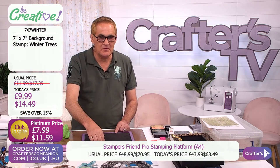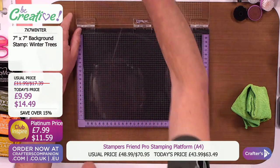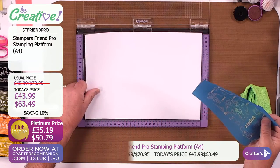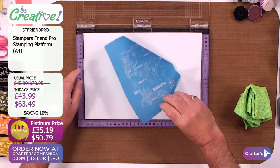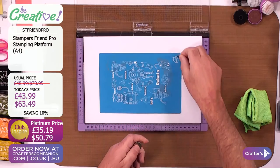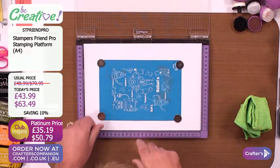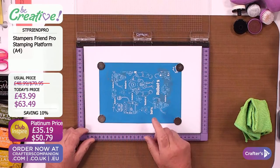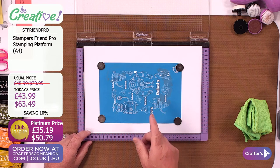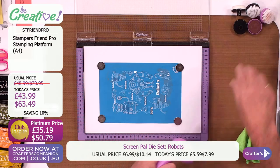So, what do we do? We remove the foam pad, we don't need that. We take our piece of card, I'm going to put that on the bottom like that. I'm going to put a screen on here, let's put it on like that. Hey, you've used one of my faves, the robots, brilliant, love it. Yep, hold that in place using the magnets. Now, I can see that I didn't clean that screen properly the last time, Justin, so I'm hoping there's no gel ink embedded in the screen. I've just noticed that, so let's go and see how it goes.